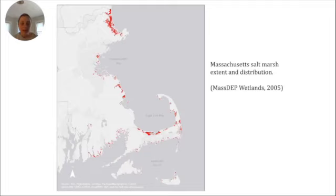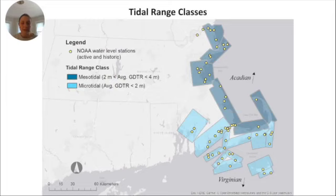Massachusetts has a wide distribution of salt marshes across our coasts. We have about 45,000 acres of marsh, give or take. And depending on where you are in the state, the conditions can be very different. So in the Acadian province, which is part of the Gulf of Maine, north of the Cape, you can see tidal ranges that are 2 to 3 times higher than what you might see south of the Cape in the Virginian province.